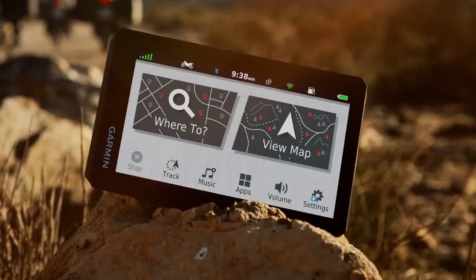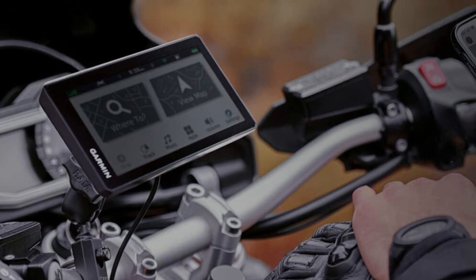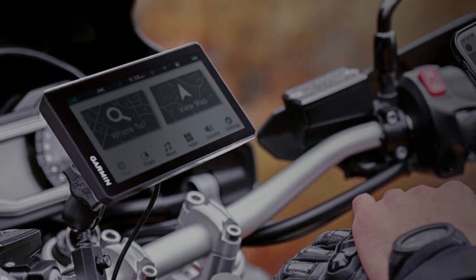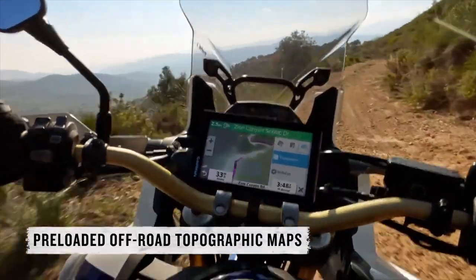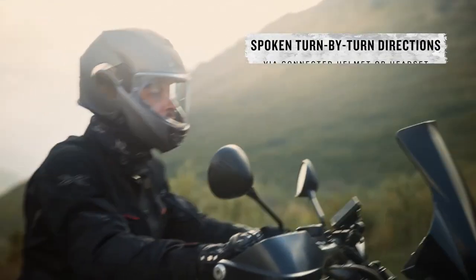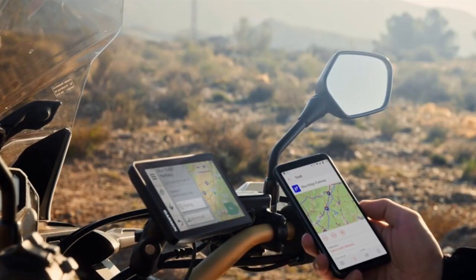In summary, the Garmin zūmo XT Motorcycle GPS device is a must-have for any adventurous rider who wants to explore new routes with ease. Its ultra-bright display, preloaded off-road topographic maps, and spoken turn-by-turn directions via connected helmet or headset make it the perfect navigation device for any rider.